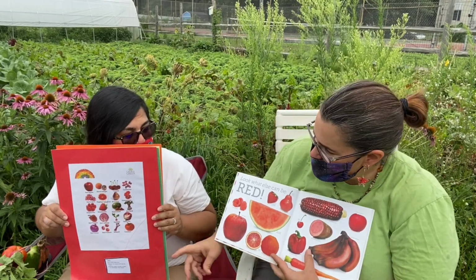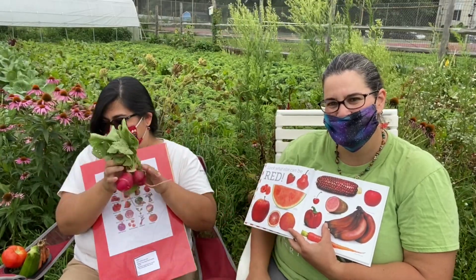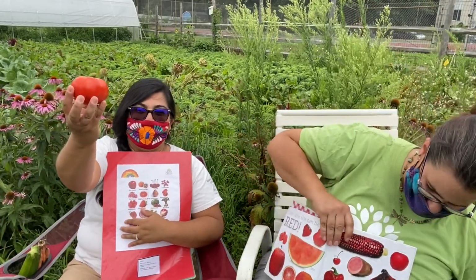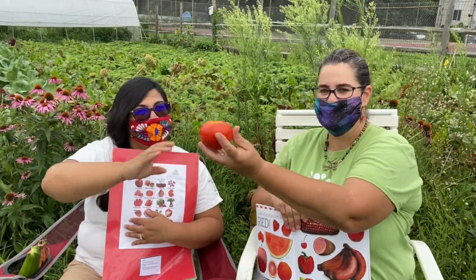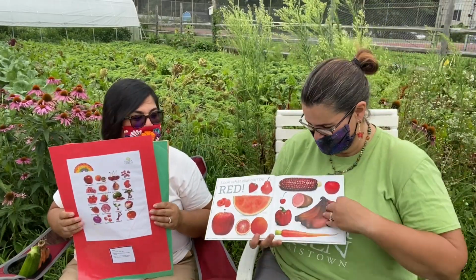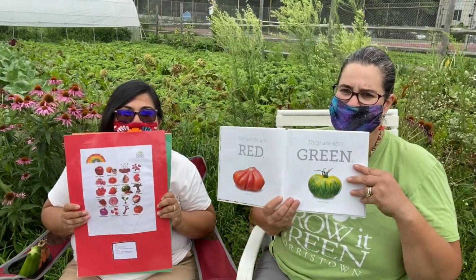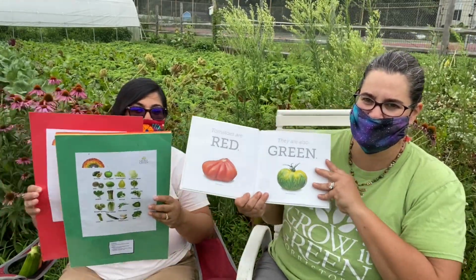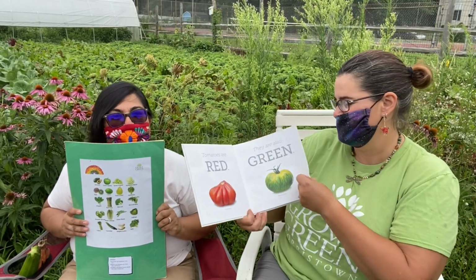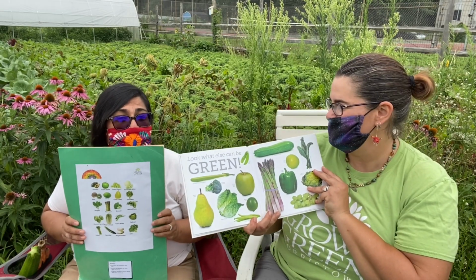Some of the red foods we brought from the farm include red radishes, rábanos rojos, y tomates rojos. Beautiful tomatoes. Excellent. Oh, there they are. Tomatoes are red, and I know all of our tomatoes are coming in season right now here at our farm. But they can also be green. Los tomates pueden ser rojos, los que ya vemos creciendo aquí en la granja. Pero también pueden ser verdes.